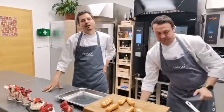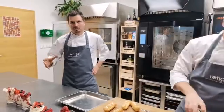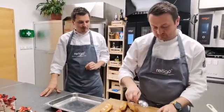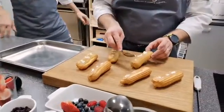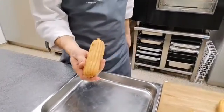So if you buy a bakery oven, you have basically two pieces of equipment in one. You can have a bakery oven and a combi oven too. John will just finish with the topping very soon. You see how nice and crispy and puffed the eclairs are.